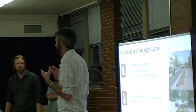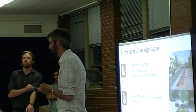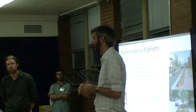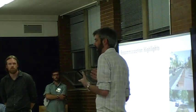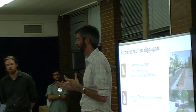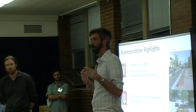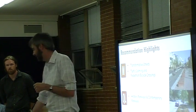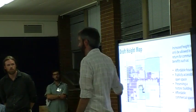Make it safer and easier to walk around, to bike around. And then for what we call quality of life infrastructure, which is really the parks and parkways, we have some great historic parkways like 7th Avenue here. So making sure that those are still the gems of the community and really serve the community. And then creating some of what we call contemporary parkways on existing streets, by bringing them up, adding more landscaping, more trees, and making them, again, safer and better for pedestrians and cyclists. So this is really what we're here to talk about tonight, which is the draft height map.